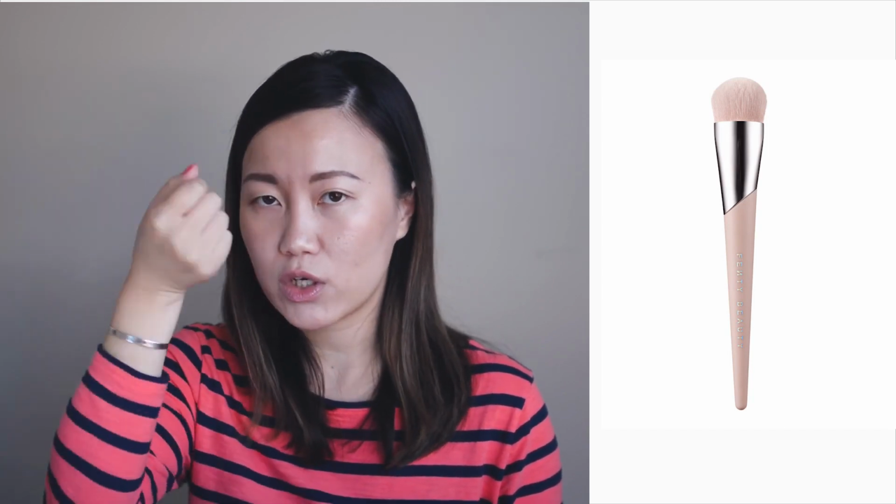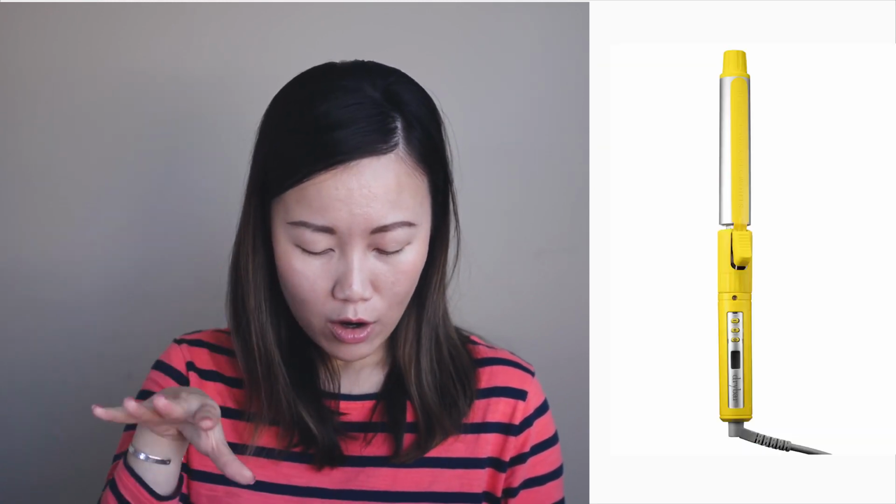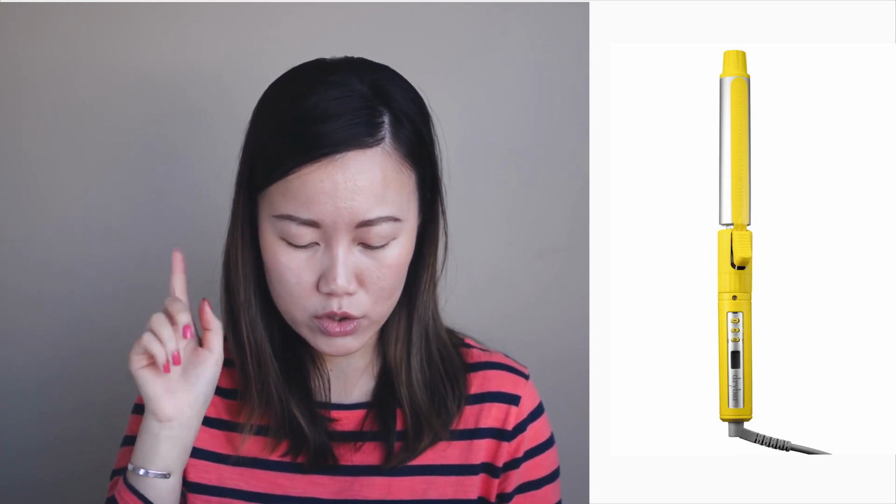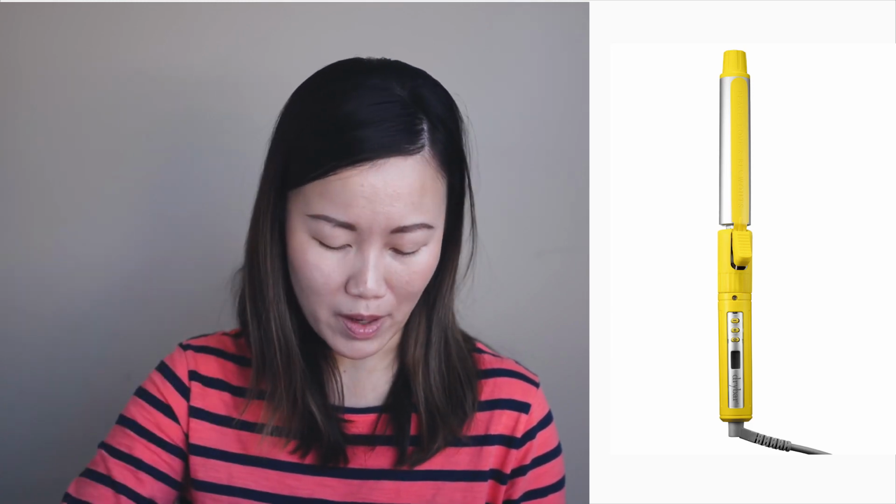I also have on my list the Fenty Beauty Full Bodied Foundation Brush. I want a brush for foundation, obviously, but something that is really quick and kind of a flawless airbrush. I don't know if that's good. It's very highly rated right now on Sephora. Also on the list is the Dry Bar 3-Day Bender 1.25-inch curling iron. It's the one with barrel twists, and it's a nice buttercup yellow. Really into that one. That's going to be my splurge item in this shopping trip, I think.